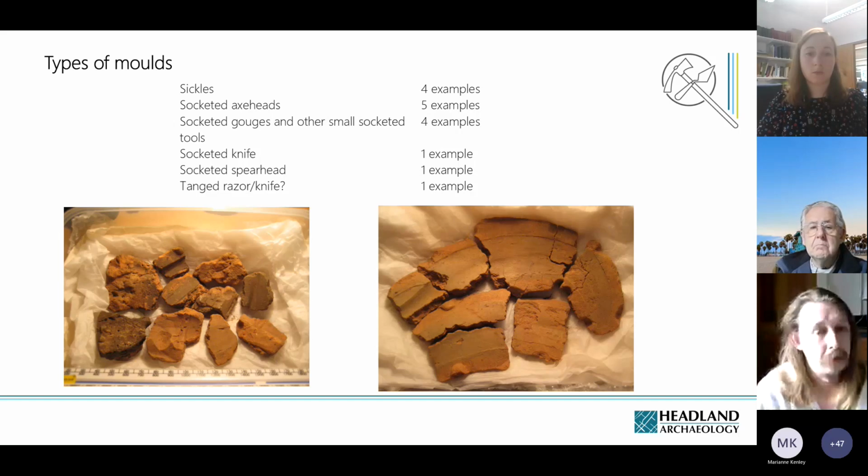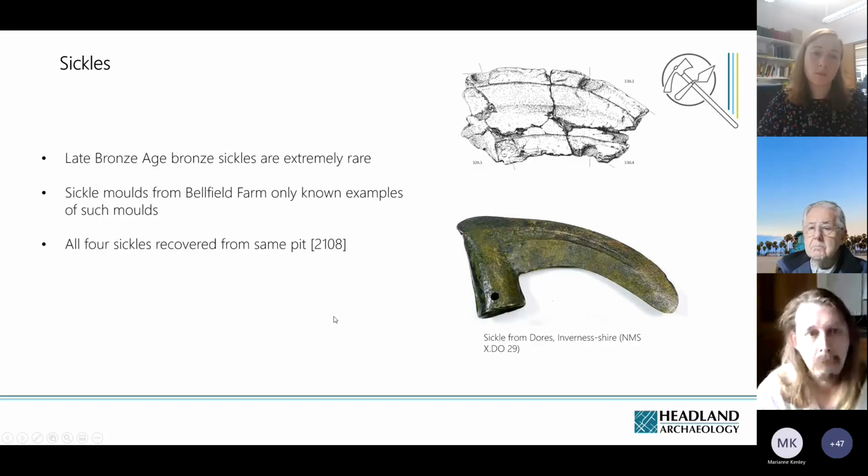At the bottom, you can see here, this is basically what the molds look like when they come out. Some are a little bit more recognizable than others, so it does take quite a keen eye to tell what these are. The sickles are incredibly important. Actual finds of sickles themselves, the finished articles, are incredibly rare. They do not turn up often.